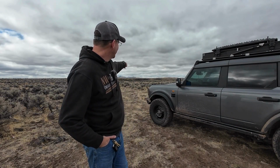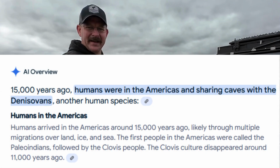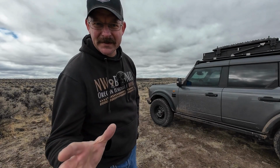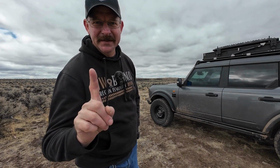All right, we're almost to our main attraction here and I want to show you that rim rock right back there. Now that's what we're going to be exploring today, and that is going to be the site of an archaeological dig dating back to some of the earliest inhabitants in the United States. Now I didn't say the earliest inhabitants of Oregon, I said the earliest inhabitants of the United States. All right, let me give you a real brief history on what happened back here.